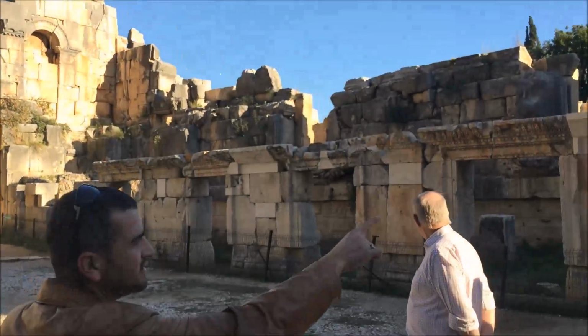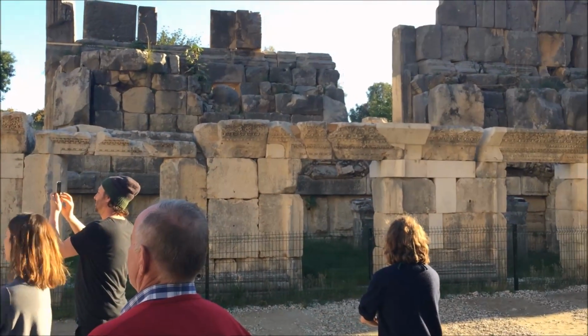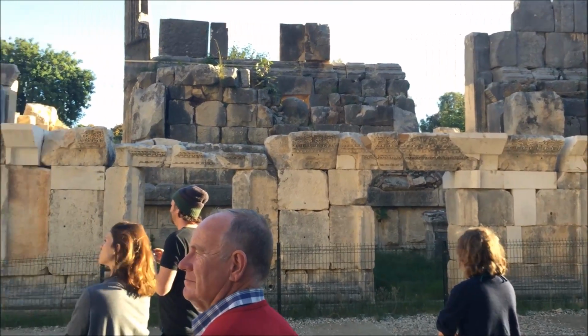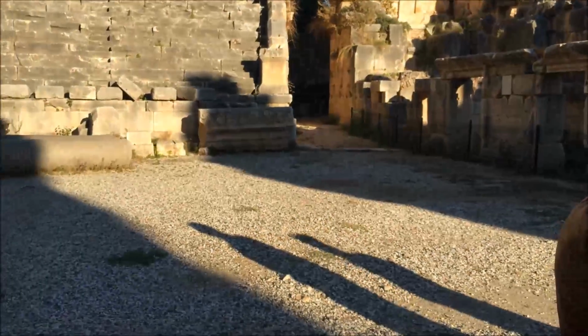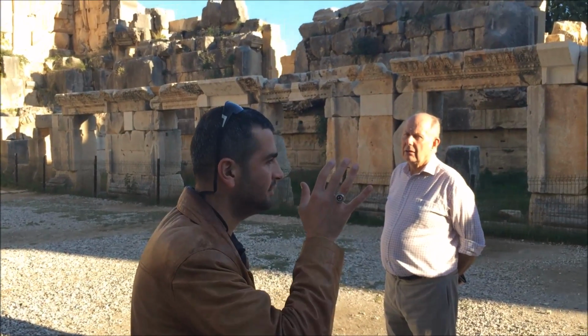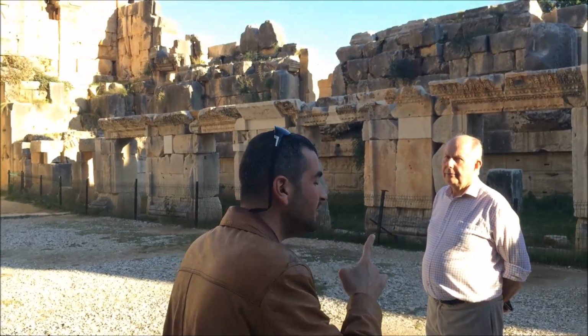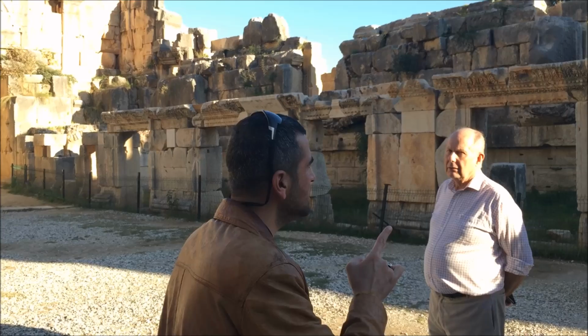But for example, you can see there are some reliefs on here. These are the marble, I mean the top quality of the limestone. Another one is the granite. For example, these two columns are granite. Right now, ladies and gentlemen, here in Turkey, we have some granite quarry. But at that time, the granites were coming from Egypt. They were coming from Egypt.